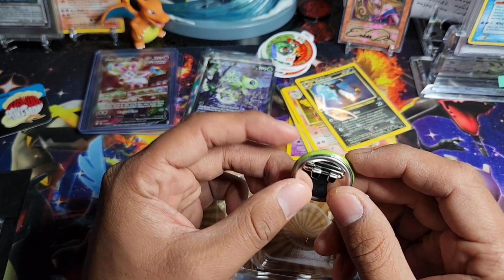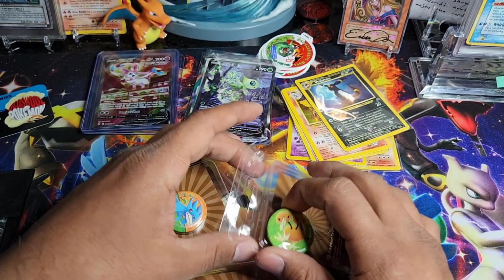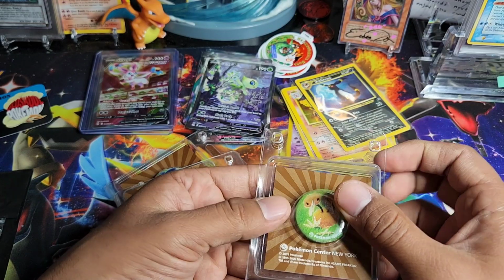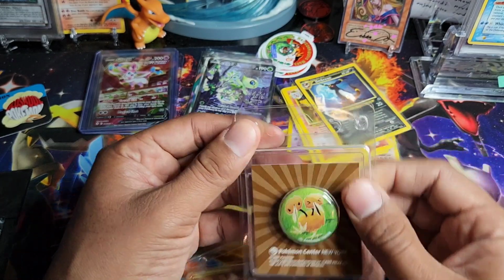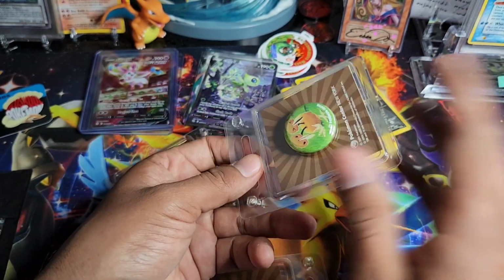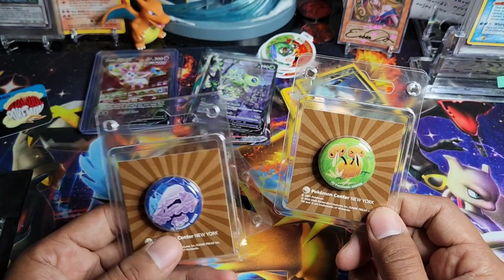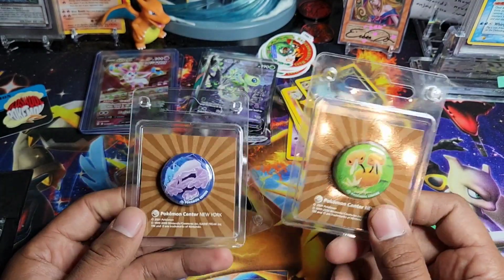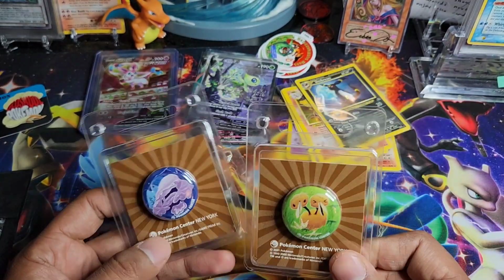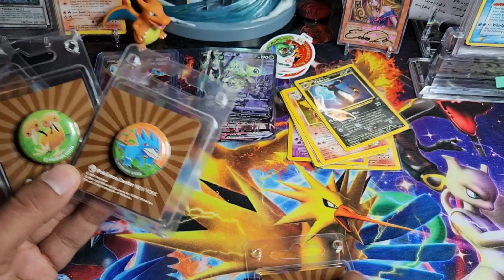So yeah, there's no name on the pin itself, like the little button pins. So I had to ask more people, and I got in contact with this one guy that I follow on IG, and then he showed me some pictures from the Japanese variants of these. So there's actually Japanese ones. It's like the 151 set, and it's like the original one they had, and then they had a reprint in a sense for the 15th anniversary, I believe.